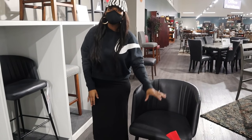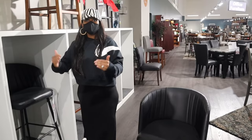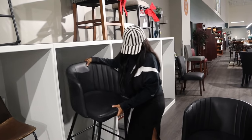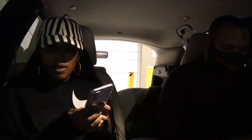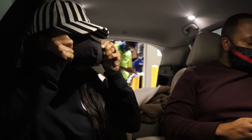Oh, okay. So these have to be lower down because we have a counter height. The bar stool is like when you go to a bar, it's up high. You have to be high. So just imagine if you're at a bar, the stool has to be higher because you sit up high. Well, yeah, we're testing out a bar stool, how big it is.